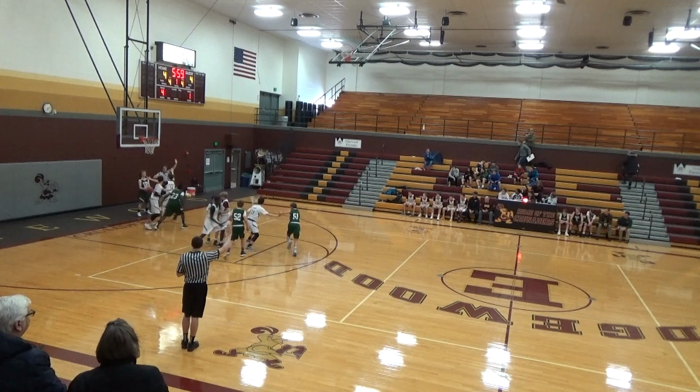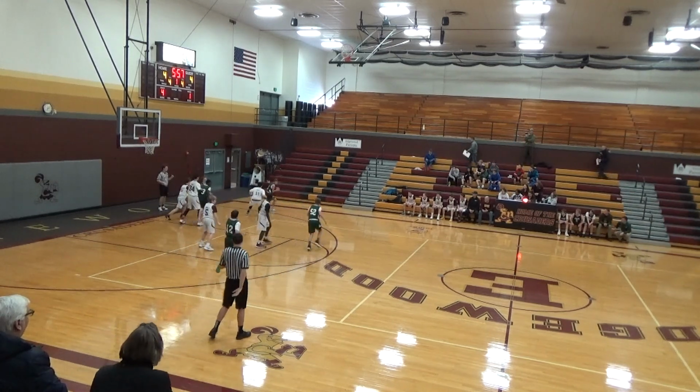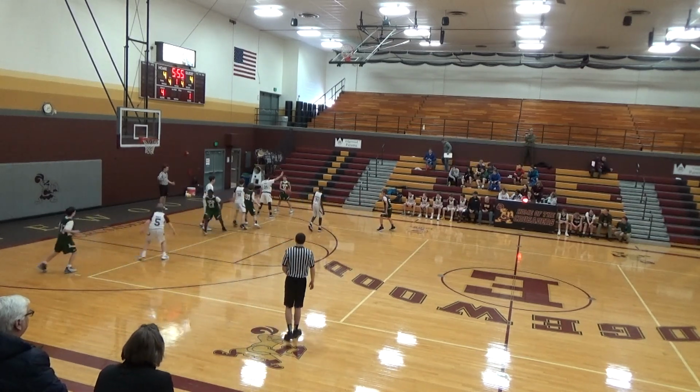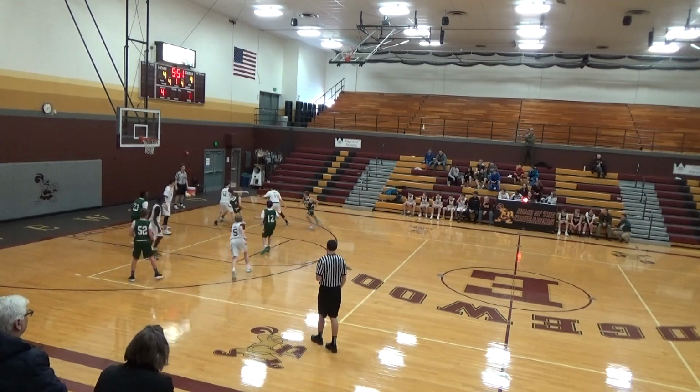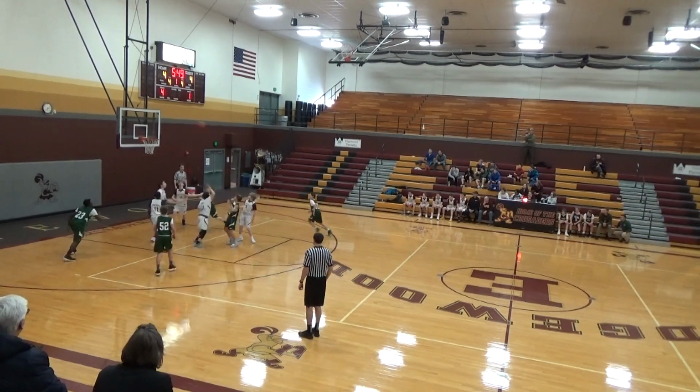Another play where you guys play good defense. Jack M is sticking with his guy and generally has his eye on the ball and his man the whole time. He gets over the screen. Good help in the middle.